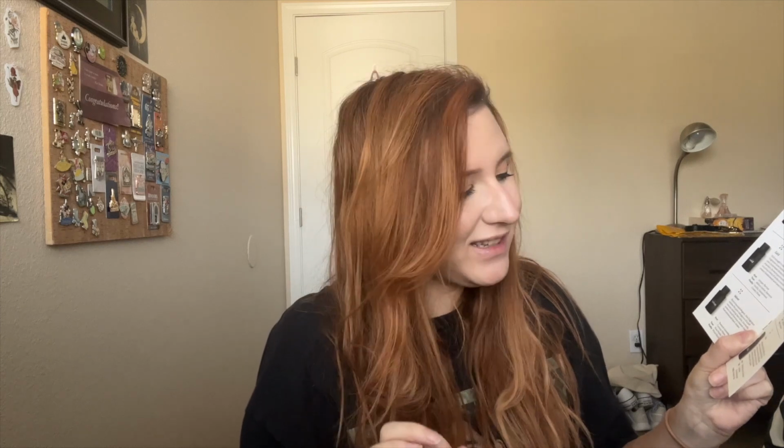Okay. The reason I think I might be okay with this one is because it's unisex. Because I think if it was just strictly a feminine scent, it would be too sweet, like sickeningly sweet, like young child candy store sweet. All right, let's try this out.